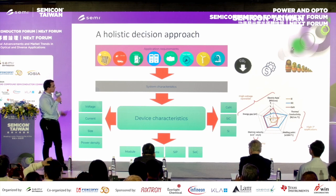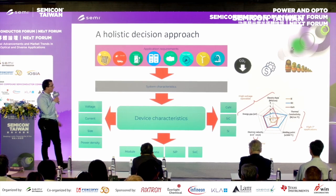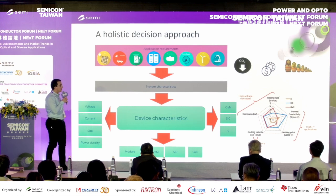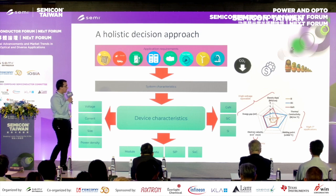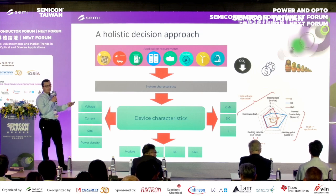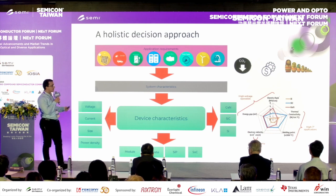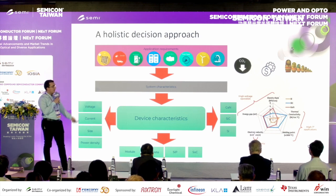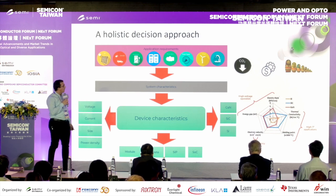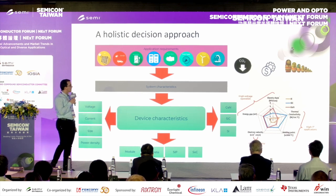For example, for a consumer fast charger, the end user needs something compact, lightweight, that can be put in the pocket, and charges fast. Those are the requirements. But if you look at automotive, here we need extended range, and we need fast charging for the car. So it's another type of requirement. And for some industrial applications, here we really need reliability, a system that will work 24 hours, 7 days a week.